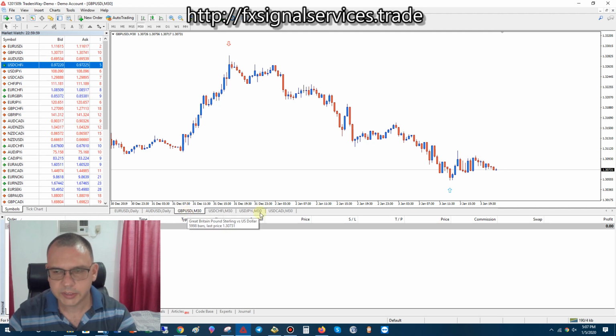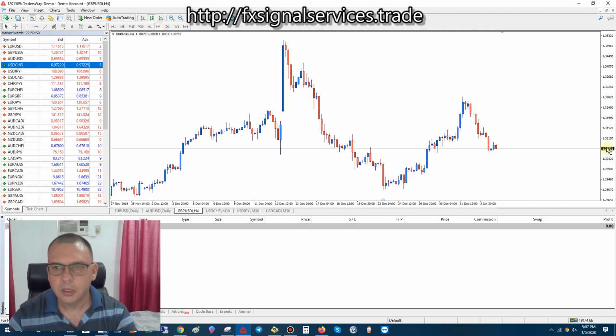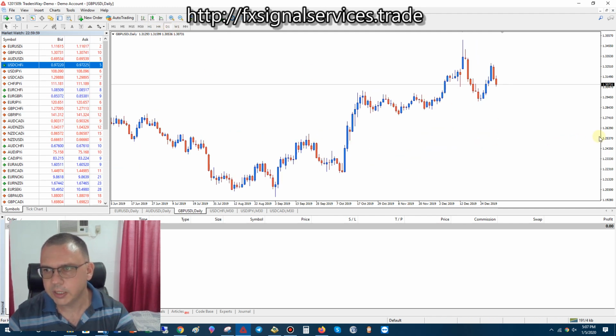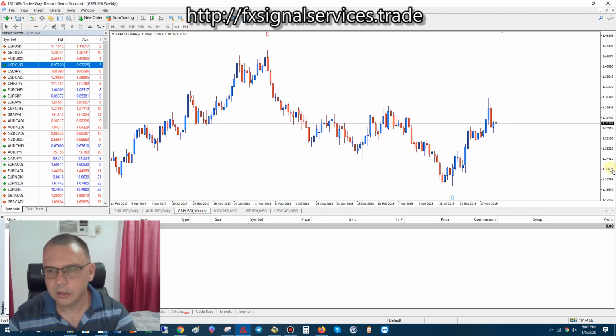Moving on to the pound USD, again we see a similar structure. If we look at the 4 hour, we had a strong signal to sell on the buy, but it has dropped off. If we look at the daily, it has a strong signal to sell. So technically we're still in a downtrend. Now if we look at the weekly, we have a signal to buy.